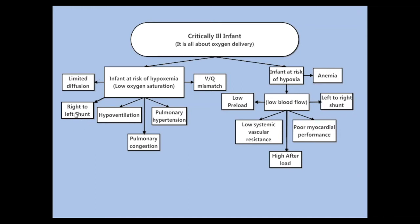Right to left shunt, and I mean by that the intrapulmonary right to left shunt due to significant lung collapse, so the blood shifts from the right to left without getting enough oxygen. Hypoventilation due to high carbon dioxide pressure. Pulmonary congestion, and the best example for that is an infant with PDA, pulmonary hypertension, or VQ mismatch, which is the most common pathophysiologic mechanism of hypoxemia in sick preterm and term infants. So that's definitely hypoxemia, which may or may not be presented with hypoxia.